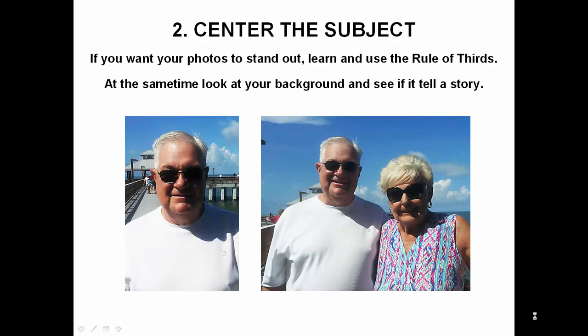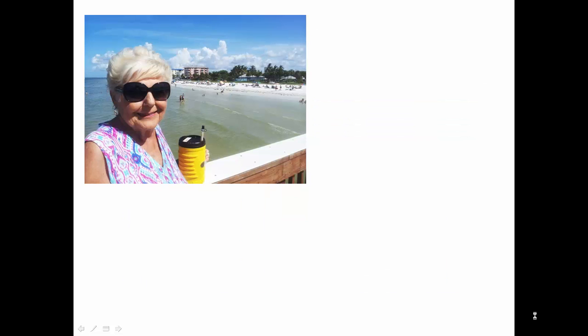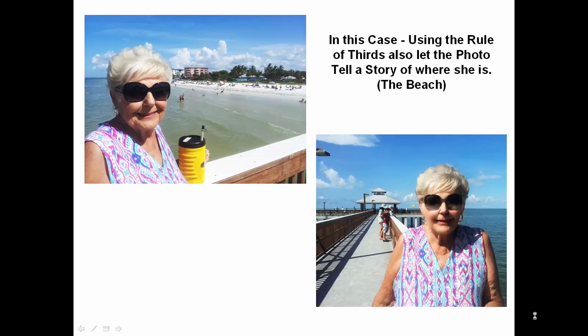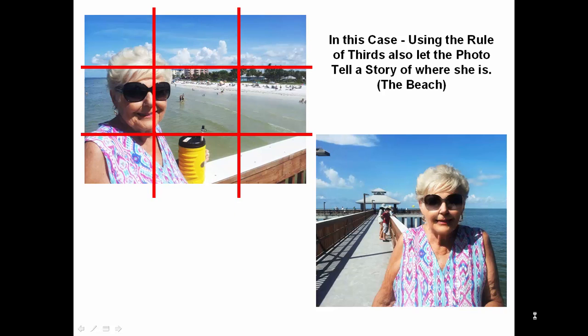In the 2 pictures I put up on the screen, the subjects are centered. You can't see where my wife and I are basically at. I retook the pictures, and you can see at this point where she's at. In this case, using the rule of thirds also lets the photo tell the story of where she's at, the beach.